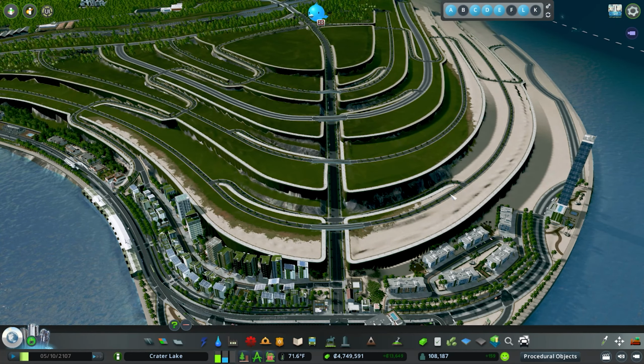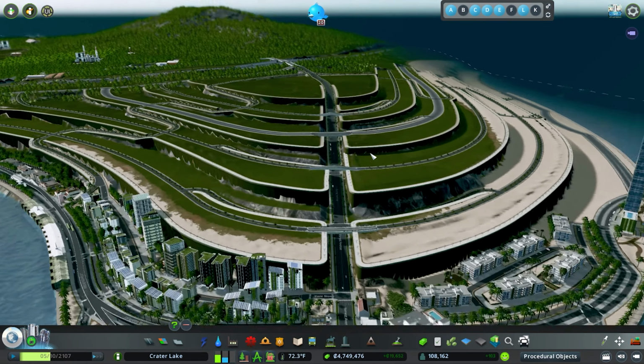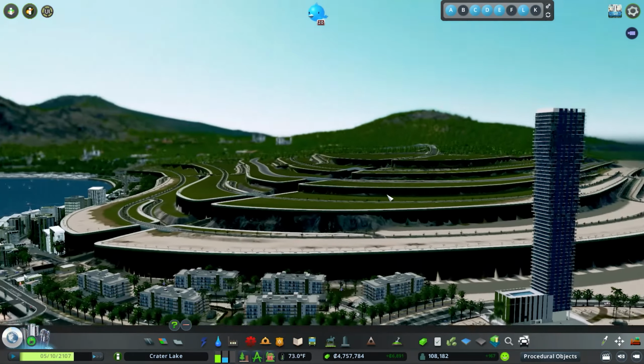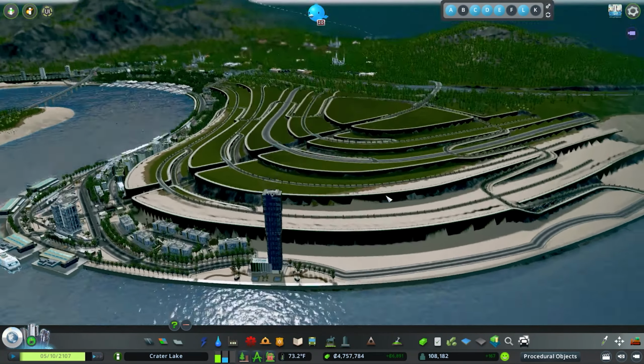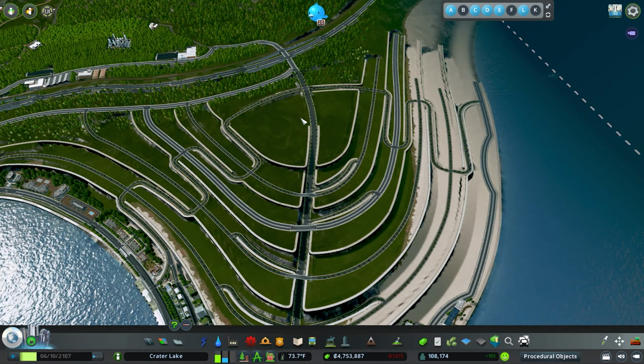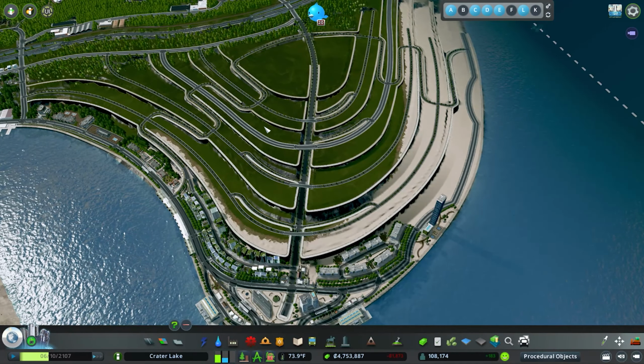So I think we're going to be doing some residential for most of these areas, but we're going to do high-rise residential, and that's something a little bit different than what I've done in the past with these tiered builds. I've always done low density, and so I feel like this is going to be a really fun opportunity to do some tall buildings and make it just look really cool. And I have a really fun idea for this, and so let's go ahead and get it started.